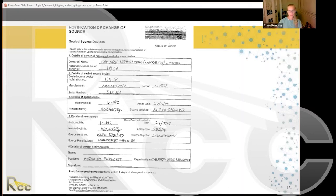I mean, this course is really only covering HDR, so I hadn't prepared anything on LDR sources. So obviously LDR sources are completely different. You can kind of get up close and personal with an LDR source, whereas with an HDR source, that's a really dangerous thing to do. Right. There still needs to be a level of source security with LDR sources.